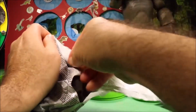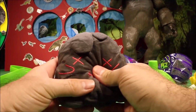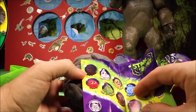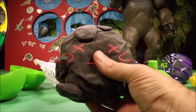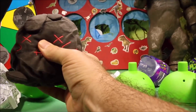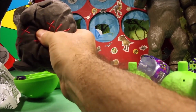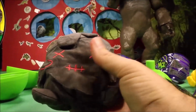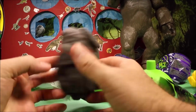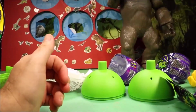I like these have the pull tab, so you don't have to mess around with cutting them. Uh-oh, what is this guy? This guy is Ripper. He's the Ripper. Hey, rip it, Ripper. This guy sure does rip it. And he's got like sewn over eyes and mouth. And he is a little creepy looking. But let's see what he smells like.